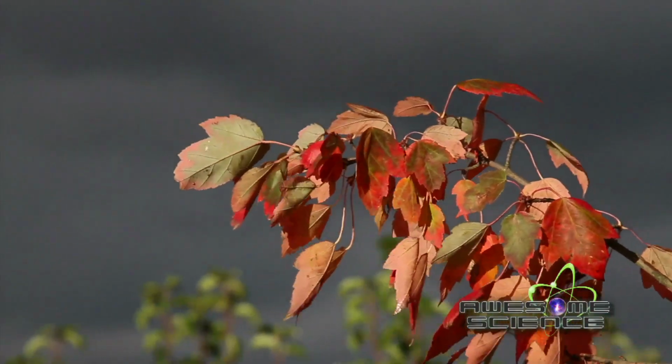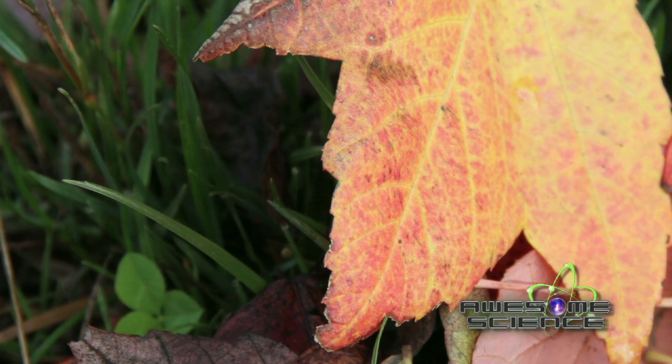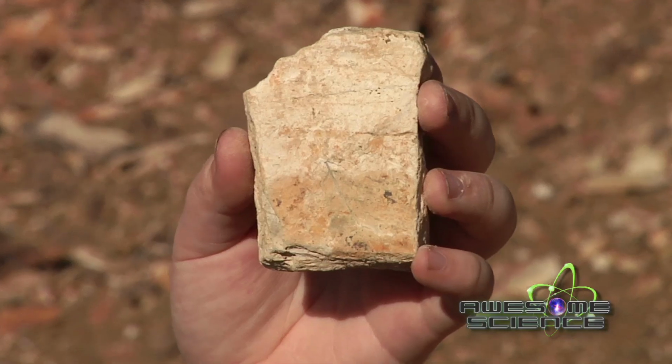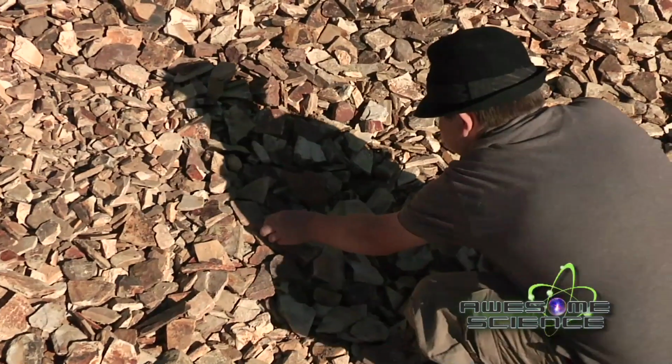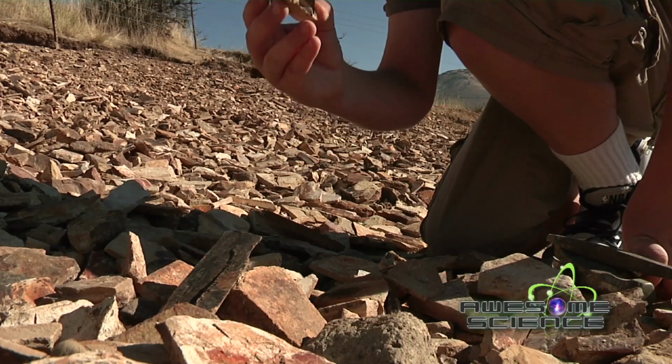If this leaf had fallen from a tree and lain on the ground for a while, it would have first withered and the edges would have been bent. Then it would have eventually decomposed. This leaf didn't even get a chance to wither before it was buried. Oh! Here's another one.